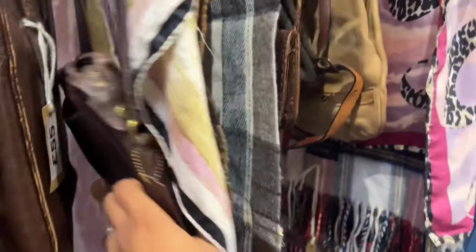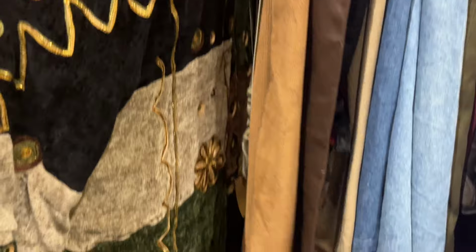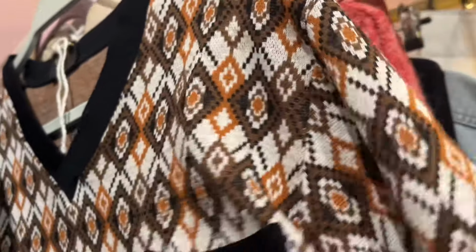Yeah, sure. You have some beautiful pieces. Oh my gosh. And she's putting stuff out too. Oh, look at the shoulders. I know, it's such a good shoulder. It is, right, Isabel Marant.